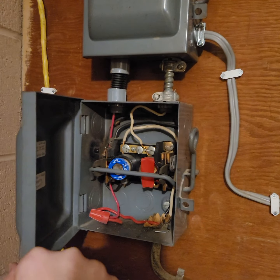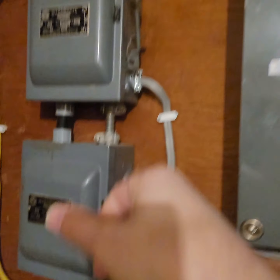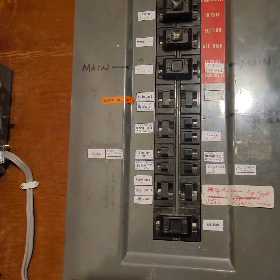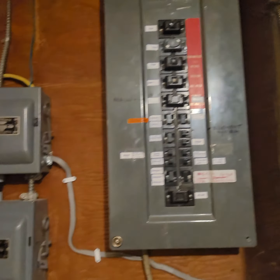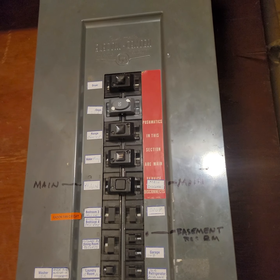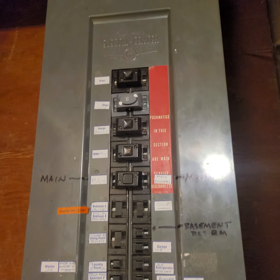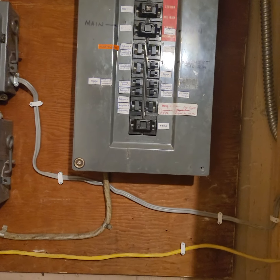You got some old fuses. That's interesting. Haven't seen the fuses. So fuses will not be something a VA loan would approve if it's still active, and if the VA appraiser actually looks at it. So that could be an issue.